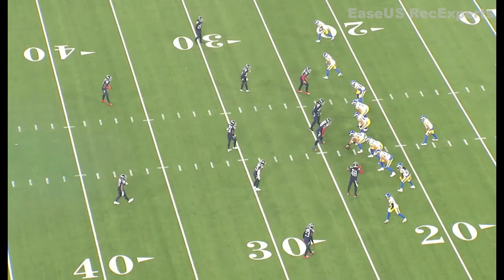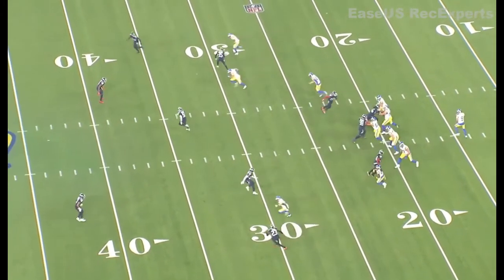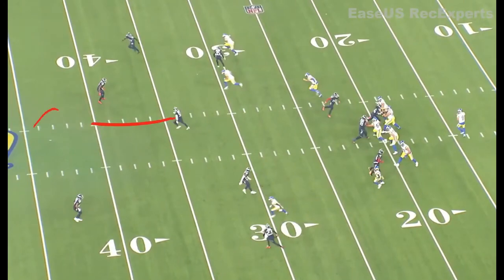So, let this thing go here. Boom. As you can see, he's starting to run right now to be able to keep up with whoever is going to be running deep, which happens to be Cooper Kupp there in the slot, running a streak. And he doesn't do a bad job at all running with them. Let this thing go a little bit more.